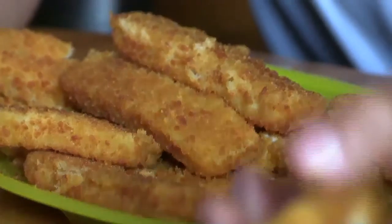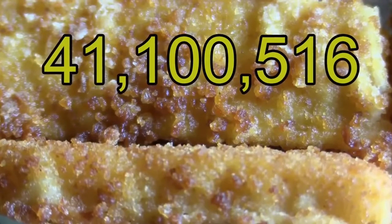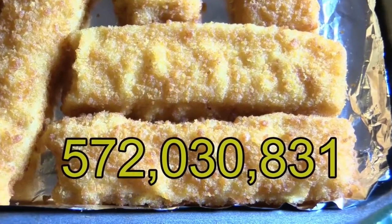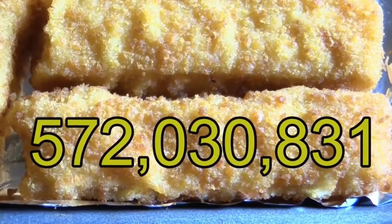Fish fingers have been a tea time treat for generations of children. It really was a man called Birdseye who invented them. He invented the freezing process in 1927. It wasn't until 1955 that he invented the fish finger. 41,100,516 packets of Birdseye fish fingers were sold last year. That's equivalent to a total of 572,030,831 fish fingers. Fish fingers are also known as fish sticks in America.